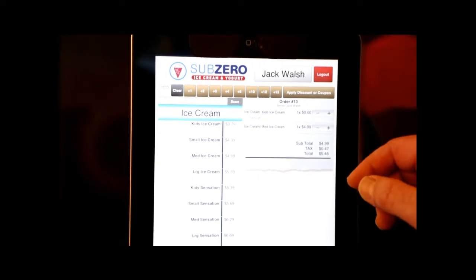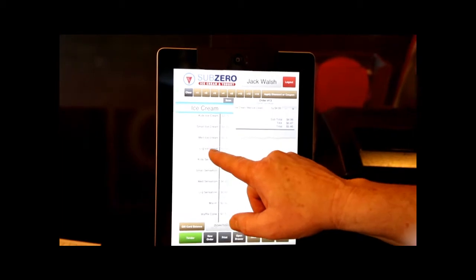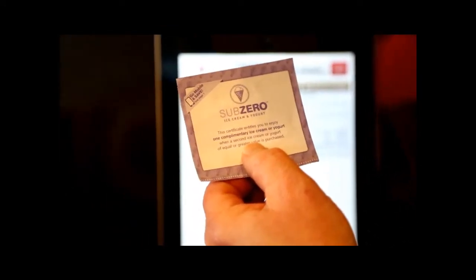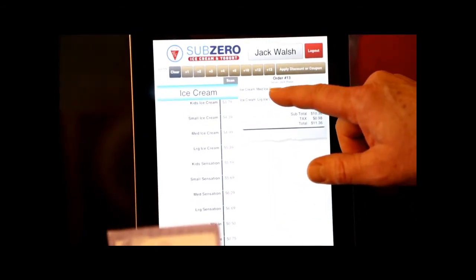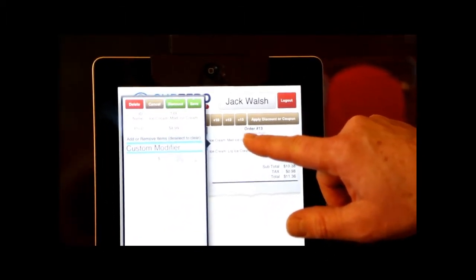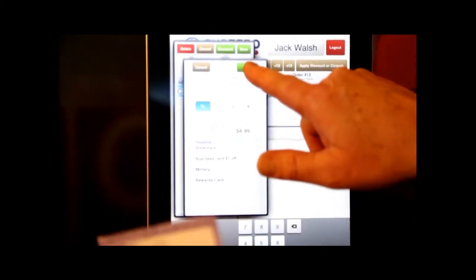Okay. On the other hand, let's get rid of this, put something else on, say a large, and suppose that they come in with a buy one, get one free. This one is you get a free ice cream when you get another one of an equal or greater value. Once again, in this case, the equal or greater value is the large, and so the free one would be the medium. Touch medium. Once again, 100% discount. And you have it taken care of.